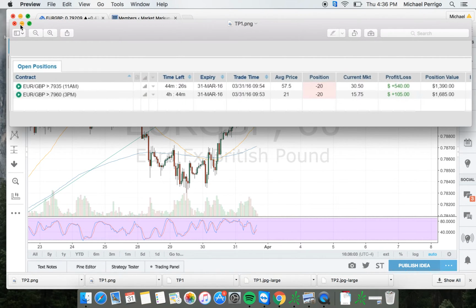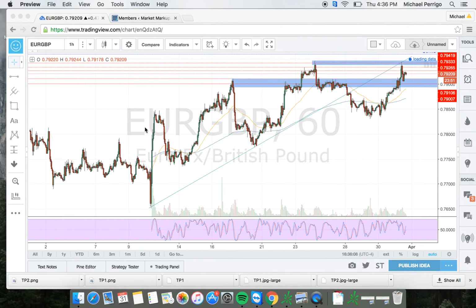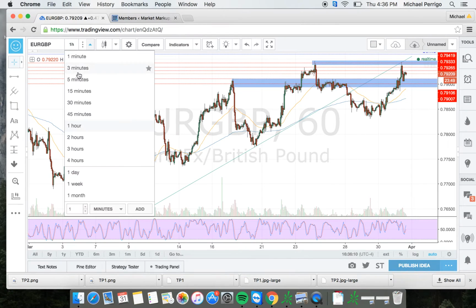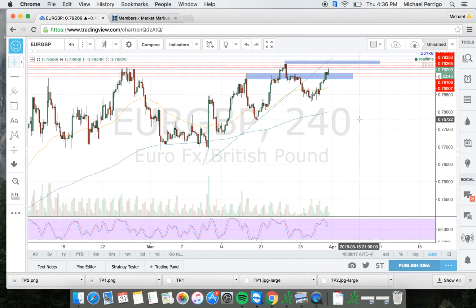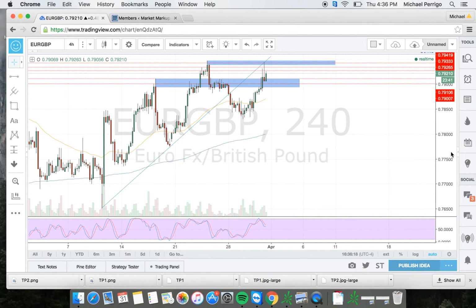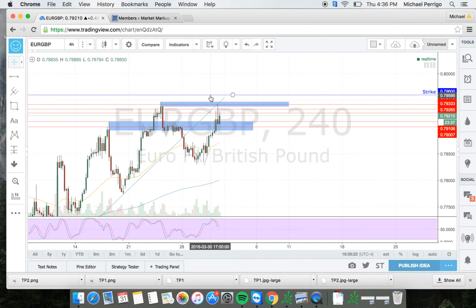So 79.60 and 79.35. So if we zoom back out, let's just get a better view so that I can plot. So I have my strike plotted already. When I zoomed in on my other chart, I couldn't actually see it because it was too far gone. So that was my strike for the daily, and you see that I could have just collected on that all day, but I had good profit.